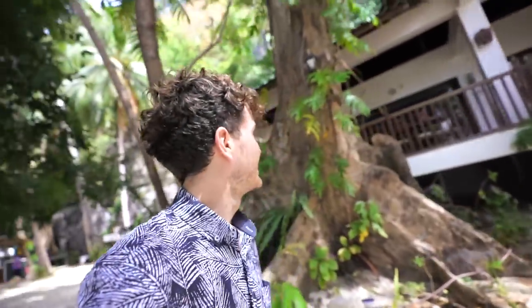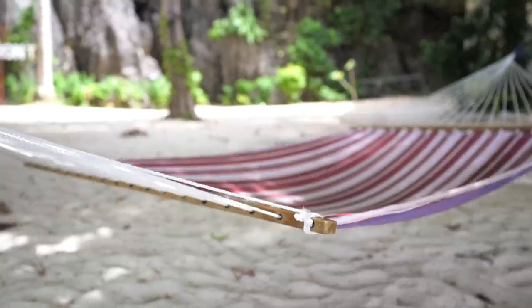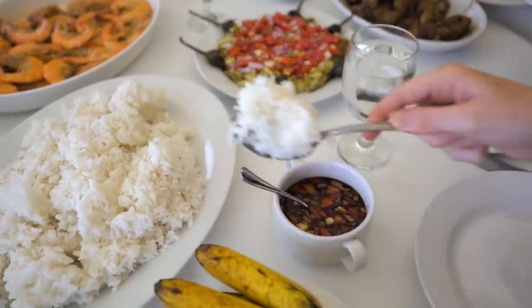So we just found out on this private island beach, there's a place where you can rent out the entire place and then you get your own butler. A lot of people have weddings here. This would be paradise, just coming here for a weekend or a week. So much food. Yes. So much food.